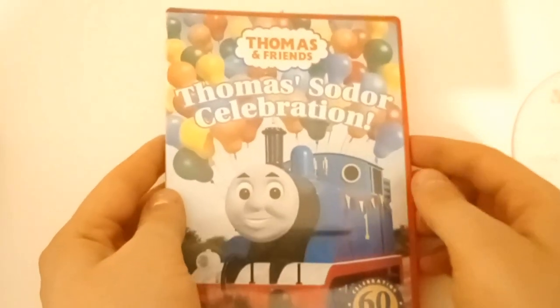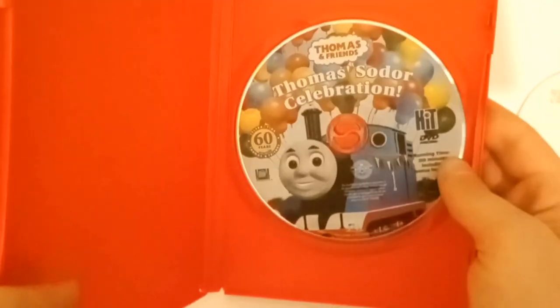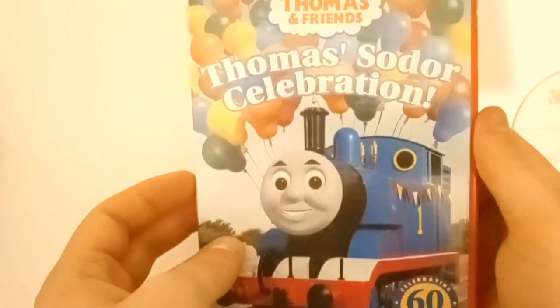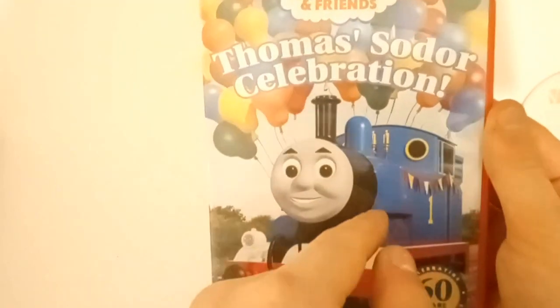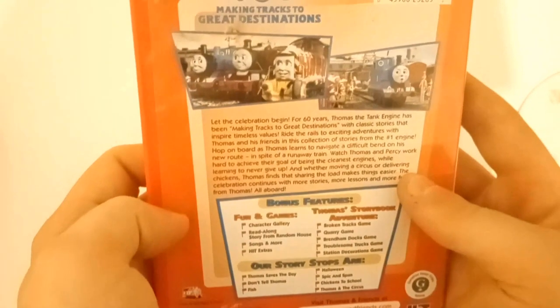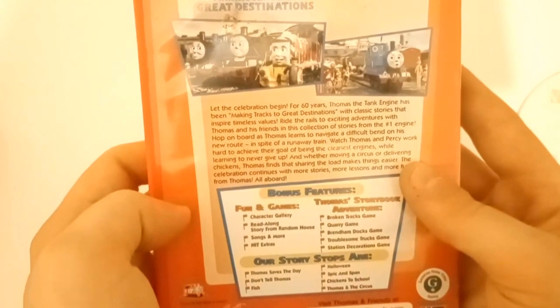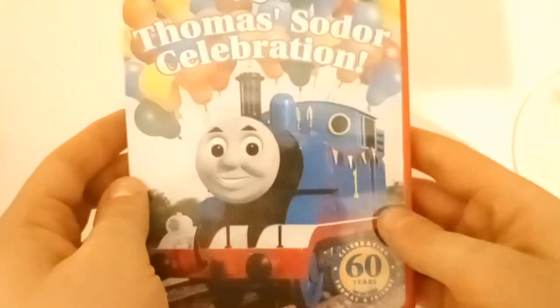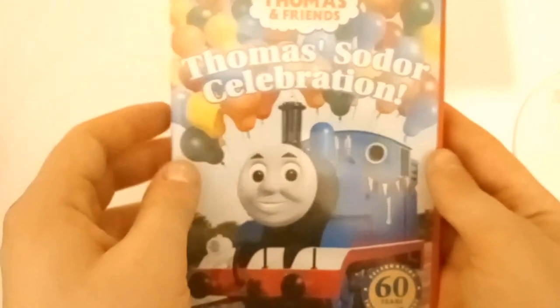Thomas's Sodor Celebration. We're basically seeing the rest of it at this point. Yeah, we're seeing every other American Thomas and Friends disc I have. What is this? Celebrating 60 years of Thomas and Friends. This has to be 2005, so it's season 9. Or is it? Oh no, Thomas Saves the Day, Fish, that's season 8. Okay. It was released a year after, and I'm sure season 8 ran into 2005 anyway.